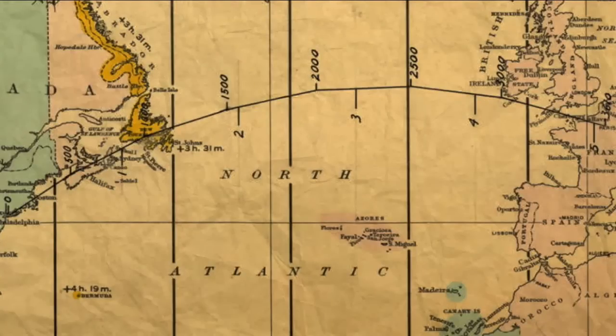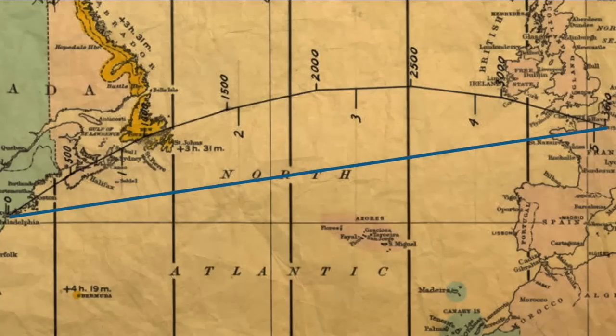Humans like to travel efficiently. Less time, less distance, and less fuel are all goals of efficient travel. Normally, we think of the shortest distance between 2 points as a straight line. So why does Lindbergh's flight have a big curve in it?